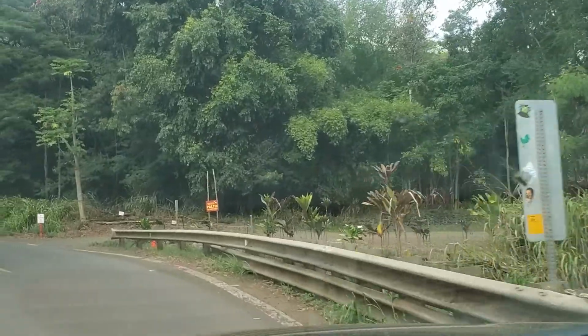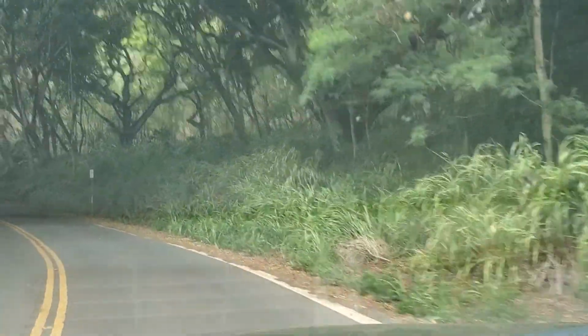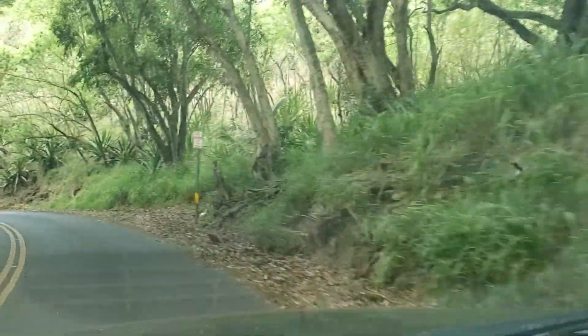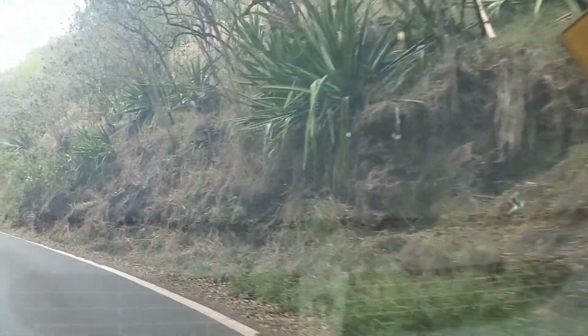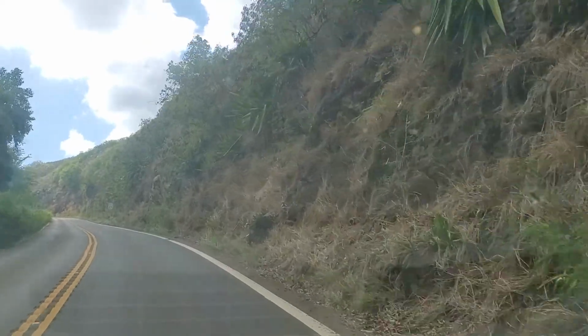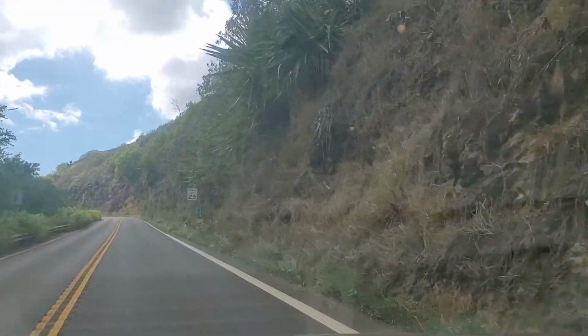So there's a house here on the right. There's some restrooms, and people hike right there. They park there and hike back into the forest there. Little trails and stuff. I don't know if there's a lot to see there. I haven't actually hiked it. So now we're at mile marker 33.